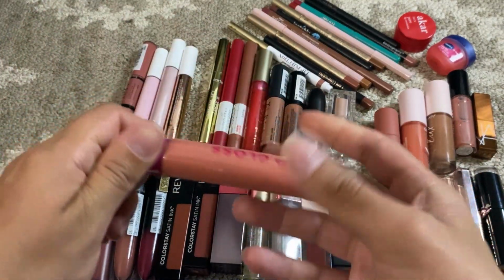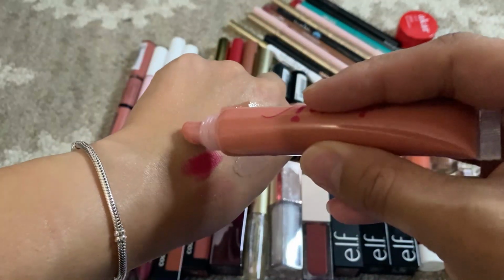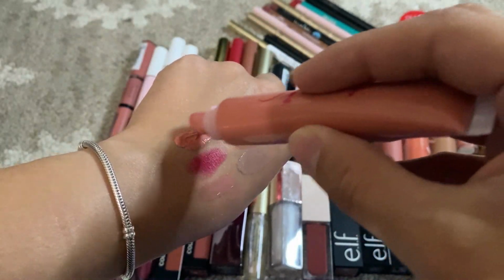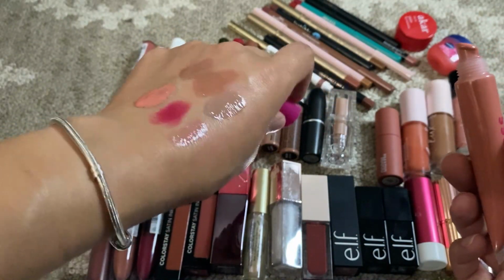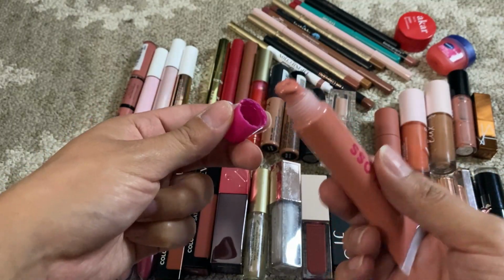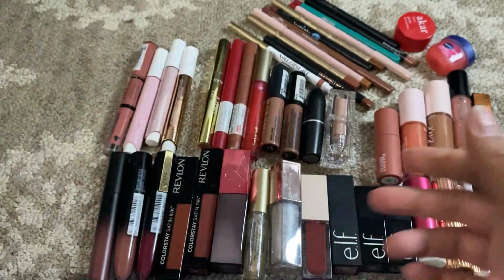This one I got over at the Dollar Tree. And I do like the color, but it's a little bit too thick and goopy on the lips, so I just don't like that. I'm going to go ahead and, as you can see, it's just a big mess. I'm going to go ahead and declutter this one.